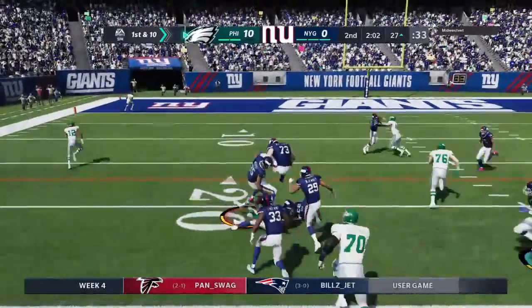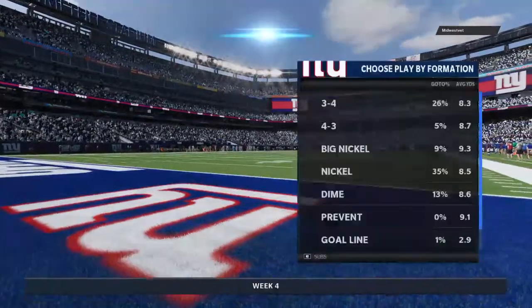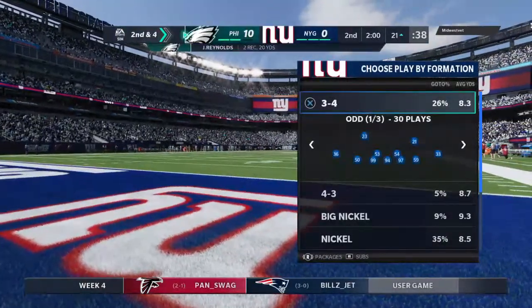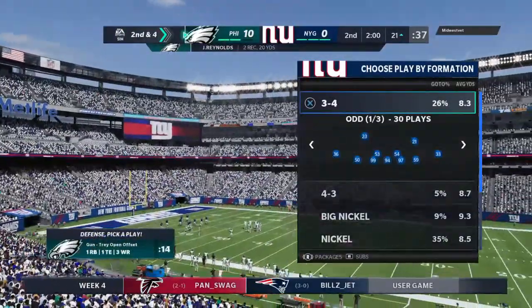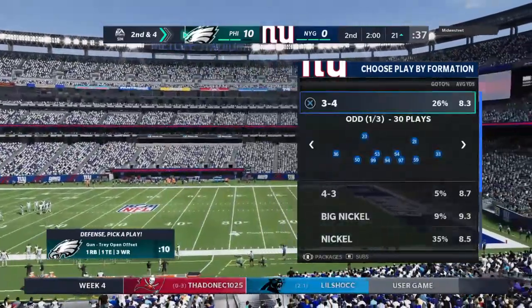A throw left side to start the drive is complete. A gain of 6 there on first. We've hit the 2-minute mark of the first half. 10-0 our score. Brings up 2nd and 4 at the 21-yard line.